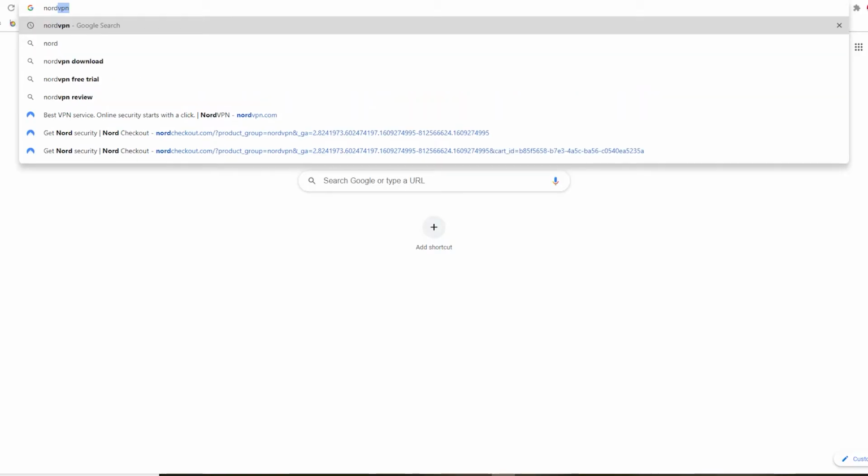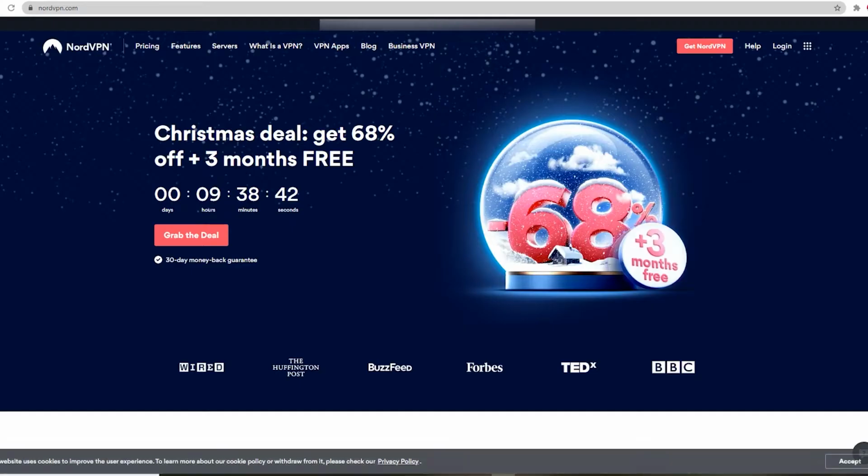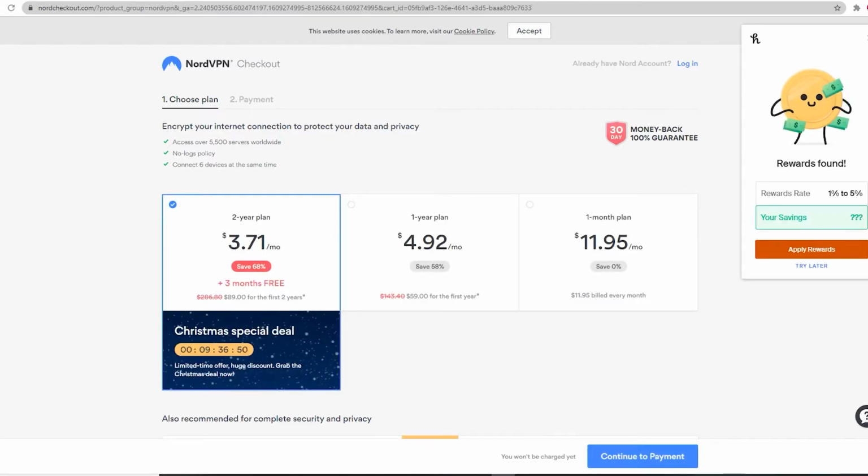Let's try some VPN products, specifically NordVPN. So opening up the website, it looks like they have a Christmas deal going on. 68% off and 3 months free, which means I'll try this and cancel it before they charge me. Hey, Honey gave me some points, so I'm gonna go with the Christmas thing because, you know.